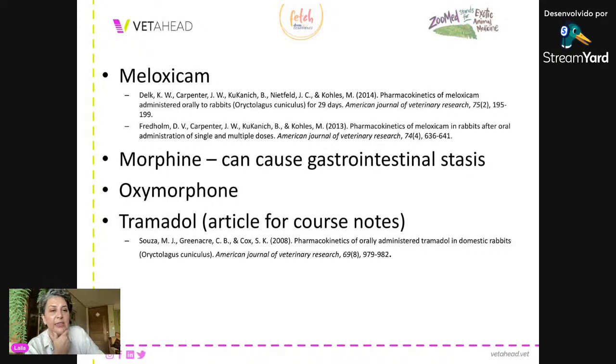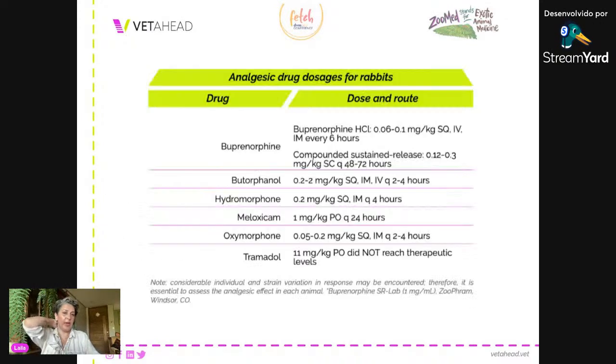Okay. Next slide. And then, as I said, morphine can cause GI stasis, so I try not to use it at all. I would use something like hydromorphone, like oxymorphone, like buprenorphine. That can also cause some level of GI stasis, but less. Okay. Next slide.